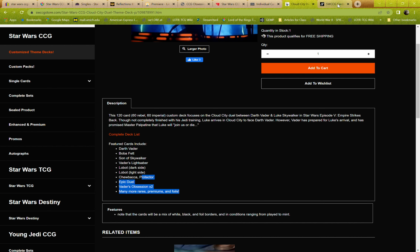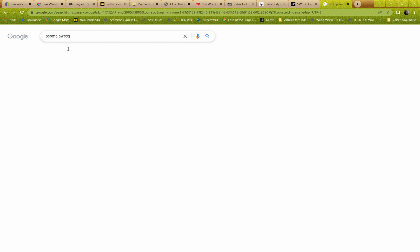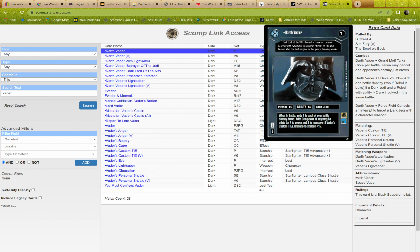And then the last thing I want to share, but before I do that, actually, I want to show you guys SKump. So folks that don't know anything about Star Wars, this is a tremendous website. So any card you're thinking about, like Vader, this has the card right there, and it has suggested combos. It has sort of matching, like Vader's custom tie, matching weapons.